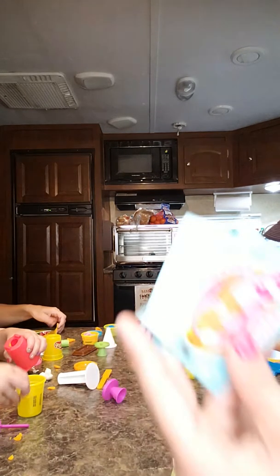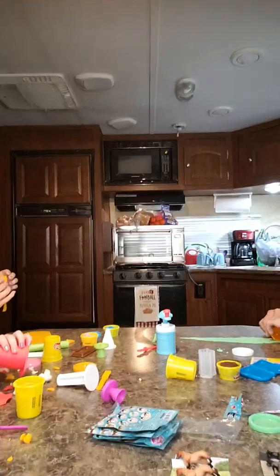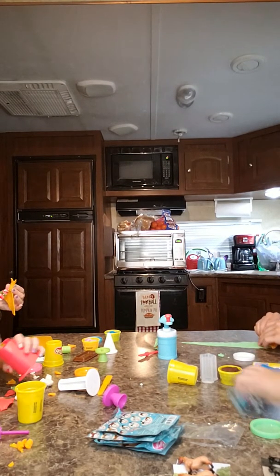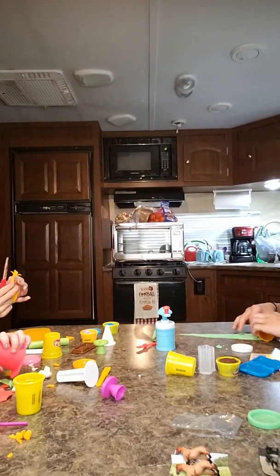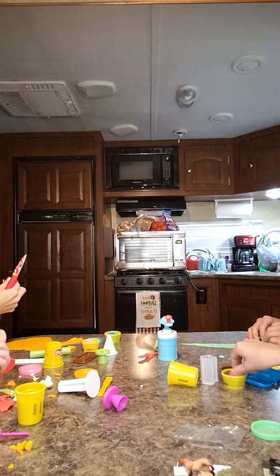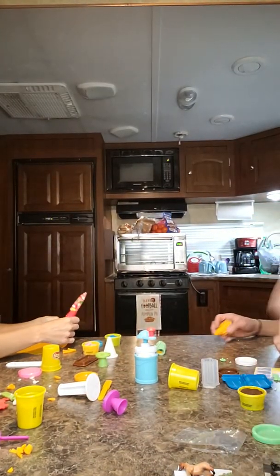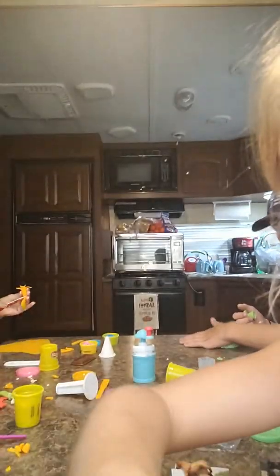Okay, so this is Breyer stuff. I think I'm going to keep these packages. I'm going to keep a few of these in case I lose one of them. And plus, I want to remember the horses' names. I'm going to keep all six of them.